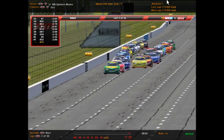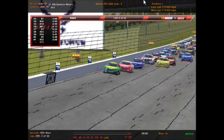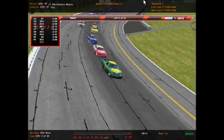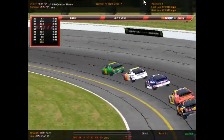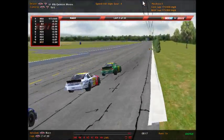That straightaway is actually longer than the back stretch at Daytona, believe it or not. It's longer than the backstretch at Daytona, but not as long as the backstretch at Talladega.